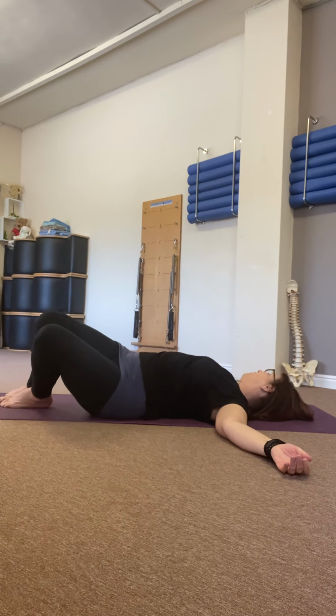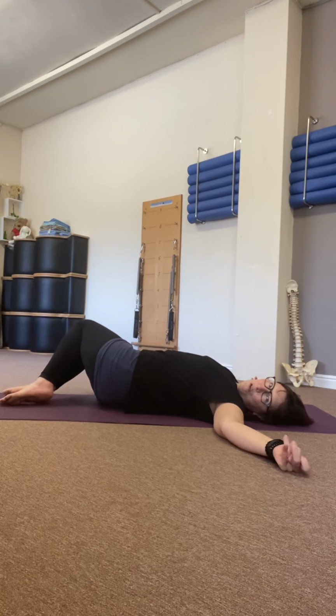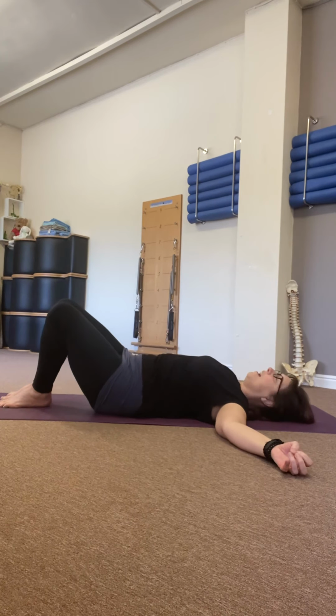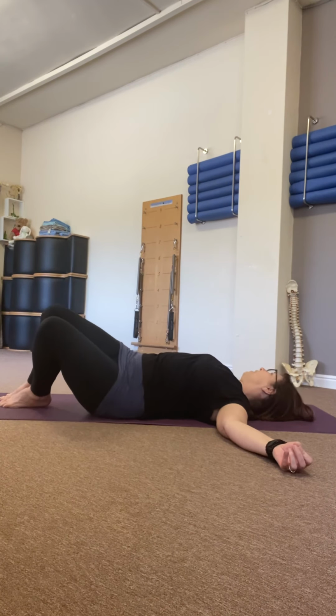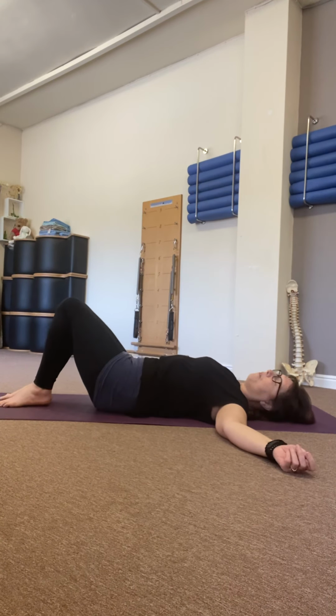Replace. Take the arms out wide, and again, just softly let the knees roll from side to side, maybe turning the head to the opposite side as well. A little bit of rotation. Rotation is one of those movements that perhaps we lack. And it's really important that we have good rotation if we want good spinal movement.